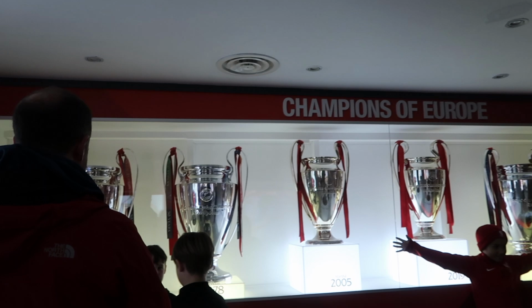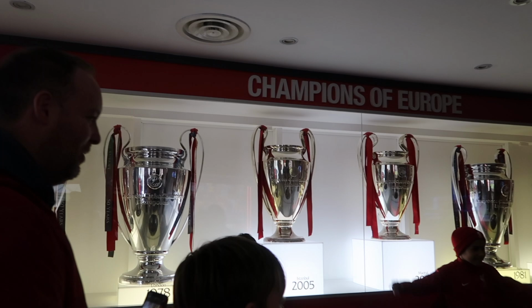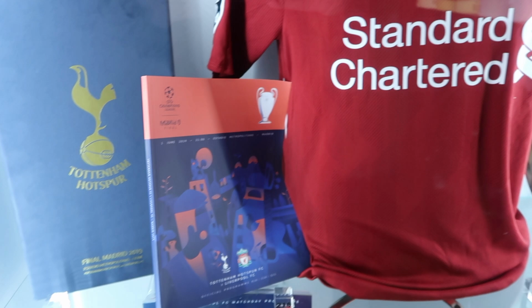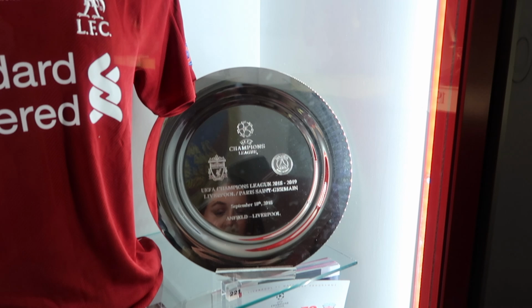We then go into the room of Champions of Europe, and they have the six trophies all up for you to see. And as you can see, the ones from the 70s and the 80s are all massive, and then the more recent ones are quite a bit smaller. Again, they have a programme in here. They have a top from the final. And they also have a plate from when we played against Paris Saint-Germain, which is pretty cool. But all the little history of us being champions.